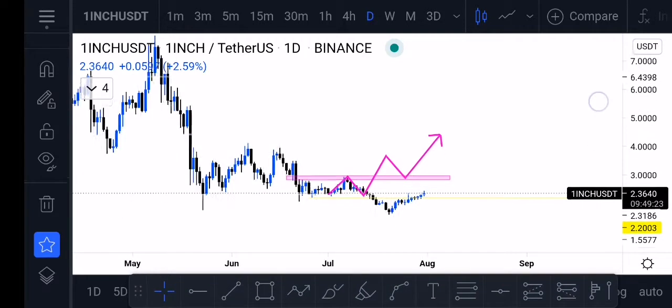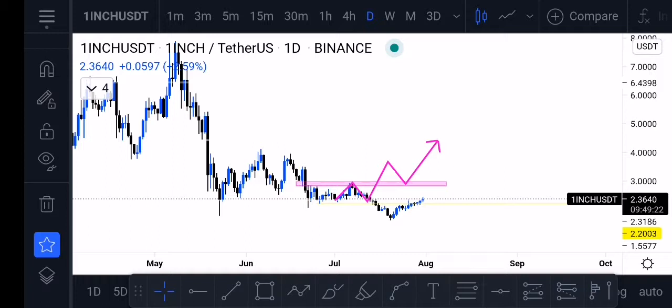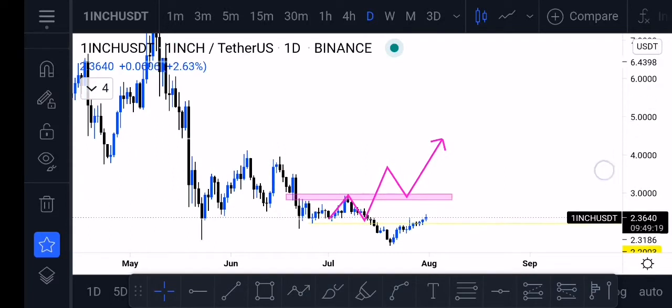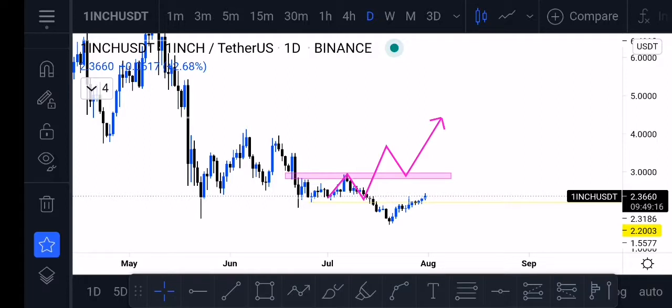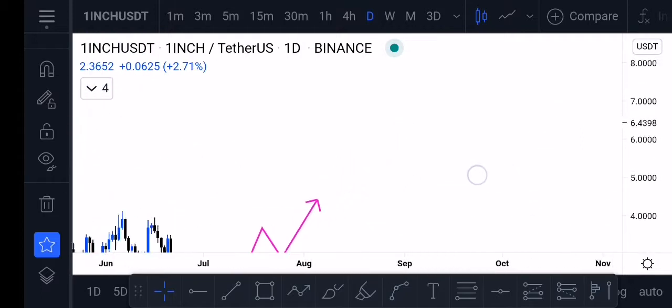I'm Mr. Sicko. As you can see right here, we have 1inch, the exchange, and it actually has a coin, and I have been doing videos about it. Today we're going to be talking about the predictions and analysis. I will be marking up the chart live. This video will not be that long at all. You can see how long it is, and that's why I suggest you keep on pushing and watching till the end. So the 1inch token is sitting at a price around $2.36.